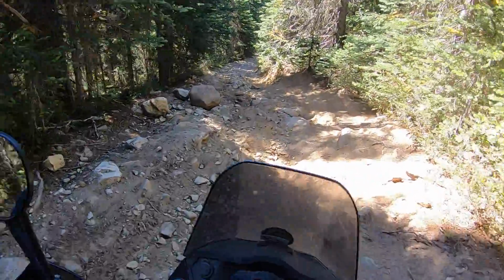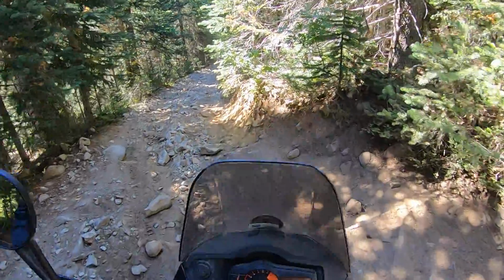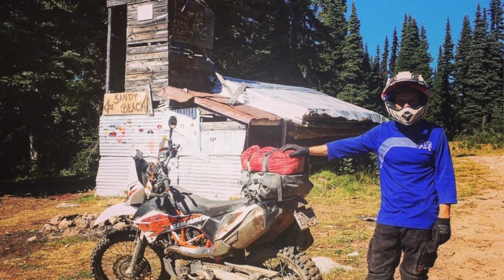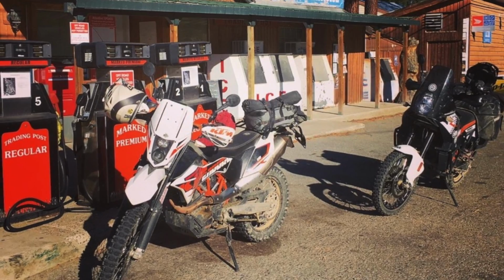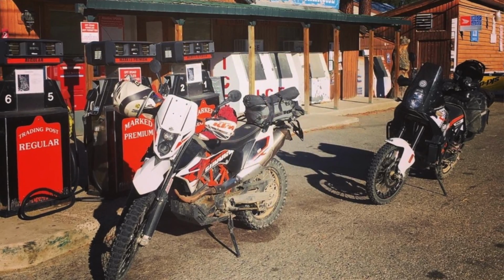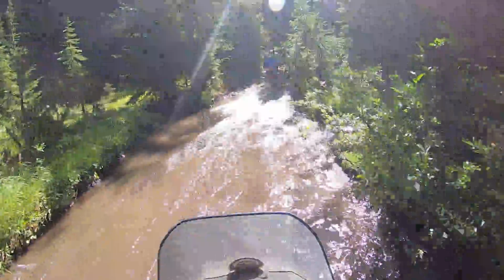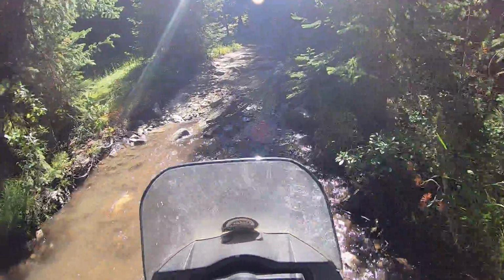It's definitely suited for more off-road vehicles, Jeeps, trucks, that type of thing, but it's actually really fun on motorcycles too. So just to give you a little history about the Whipsaw. It was blazed in 1948 to connect Fort Hope with Fort Kamloops, and slowly over the years it turned into a recreational off-road trail.